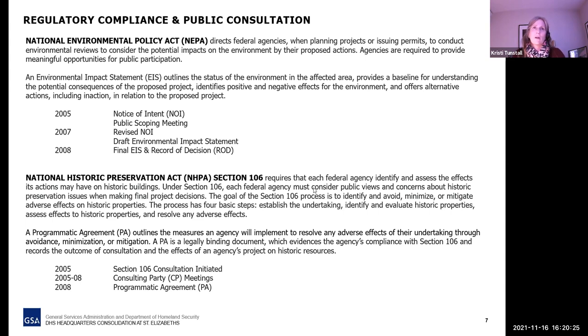So now most of our consultation is with our external agency review staff, like the National Capital Planning Commission, the Commission of Fine Arts, the DC State Historic Preservation Office, the DC Preservation League. But whenever we do undertake a new project on the campus, we do go out and solicit our full consulting party list. So in 2008, we came up with a programmatic agreement for the campus.